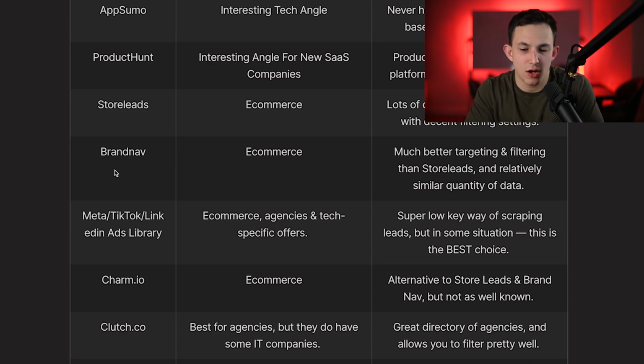The next one, Charm.io. This is another e-commerce platform. It's an alternative to Store Leads and BrandNaav. I'm not really sure about their targeting. I haven't really used them much, if I'm being totally honest, but Charm.io does have a decent amount of data. It's going to be a lot of similar data to Store Leads and BrandNaav, just like all the databases are, but it's really a matter of which UI you like most at this point. They're really all the same thing, but, you know, it's worth mentioning.